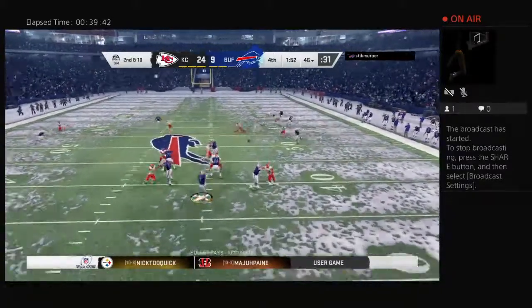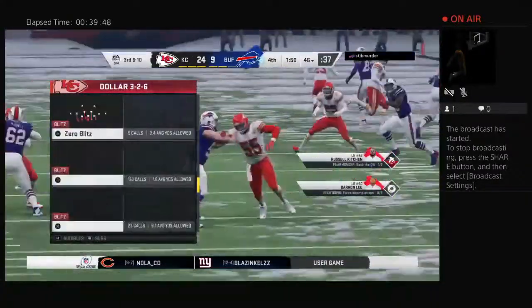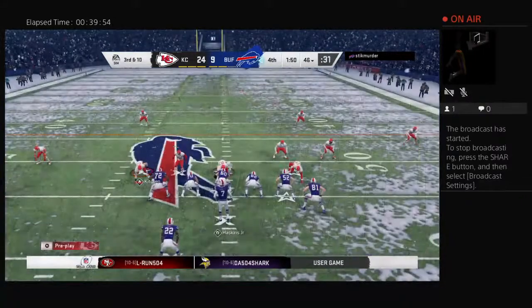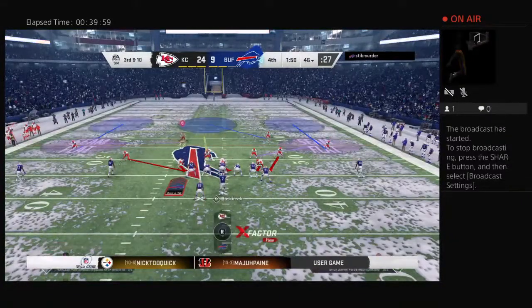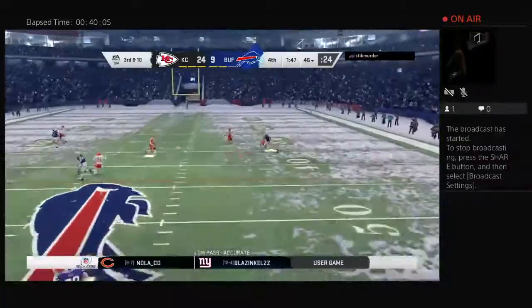2nd and 10 now. Haskins. And that is incomplete. A lot of force bearing down on him there. He could not hang on. It's 3rd down. We have not seen a whole lot of wide-open receivers. Everything seemingly has been contested. And that's another nice job there to force an incompletion. They've been very cohesive, knowing each other's moves all game long, and they've been on the spot.